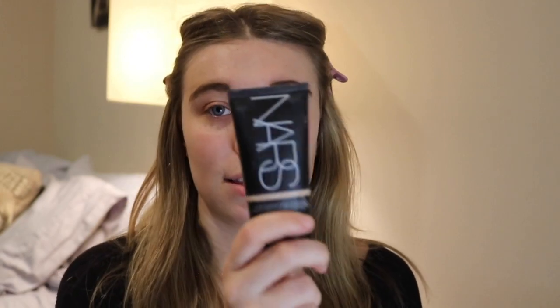If you're looking for something that has a good amount of coverage but is lightweight, has SPF in it, you can wear it out, you can wear it to the beach, you can just wear it for an everyday thing, this is the foundation. I wear this when I go to work. I wear this when I go out. I wear this when I've gone to the pool sometimes because it has SPF in it.